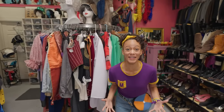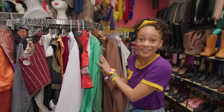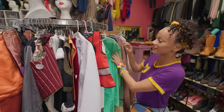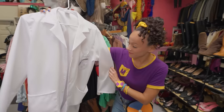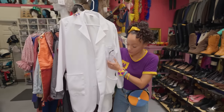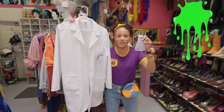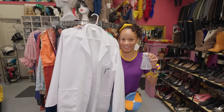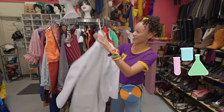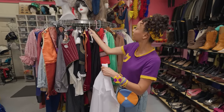There are so many costumes here that I think Blippi would really like. I wonder if there's anything on this rack. Check out this lab coat. Look, there's safety goggles and, whoa, you could do an experiment with all of these things. Blippi could be a silly scientist. Yeah, okay, I think that's a pretty good option for Blippi.